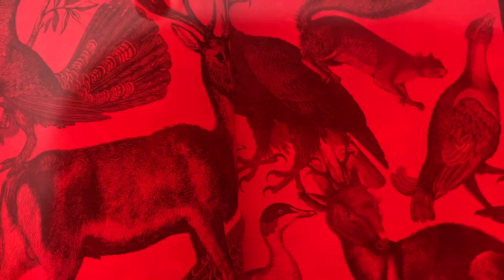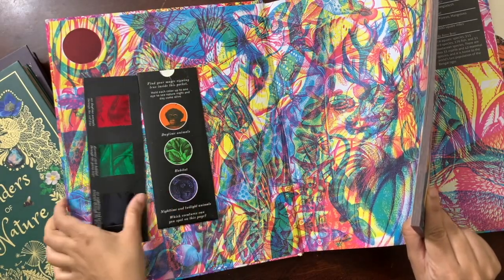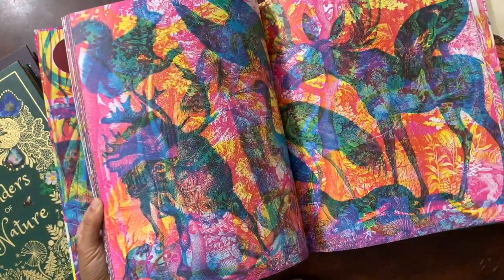So when you see through the red one, it'll show you daytime animals, and when you see through the green one, it'll show you the flora, and the nighttime animals are kind of visible through the purple lens. And this little lens goes in the pocket in the front, which is pretty handy so we don't lose it. Every habitat has a couple of pages dedicated to it, and it's really cool.